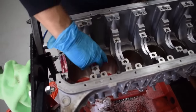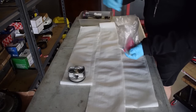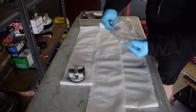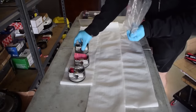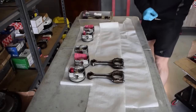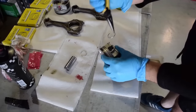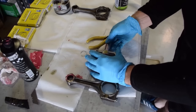Slow, painstaking process of putting everything together in sequence. Now at this stage I had everything balanced already. That means the crank, the flywheel, clutch assembly, all of the pistons with the conrods. And here it was just a matter of assembling each little component.